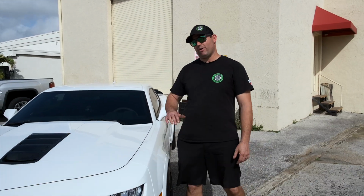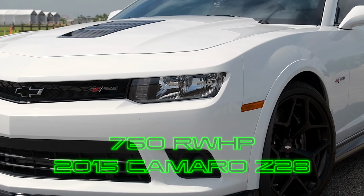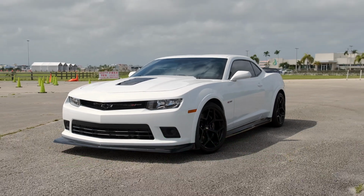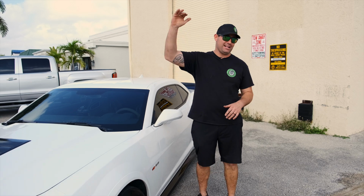I am standing next to a very special car, a 2015 Camaro Z28. Right out of the box from General Motors, this thing's already packing a punch. A 7-liter, 427 cubic inch V8. But of course, in typical Florida High Performance fashion, we took it to that next level. Stay tuned.